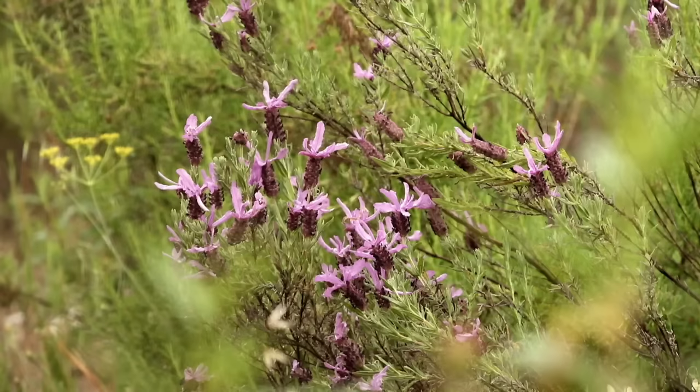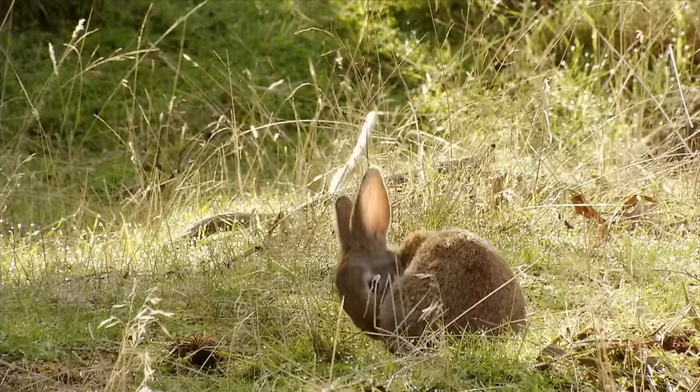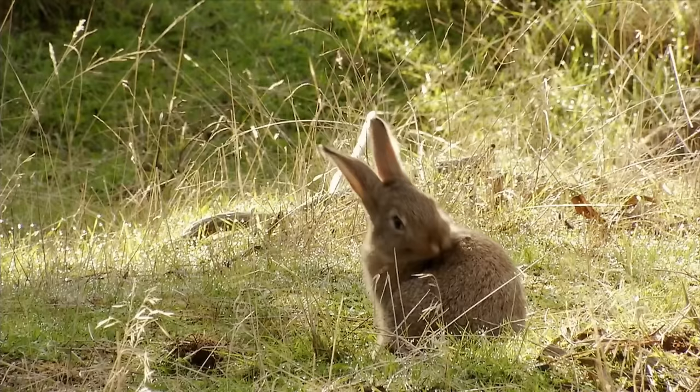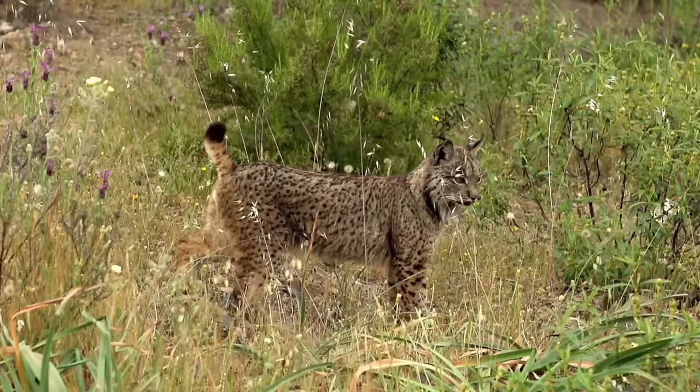Their digestive system is perfectly designed to extract nutrients and water from the vegetation surrounding them. Rabbits are a vital link in the food chain here, and all the populations of carnivores depend on them. Although rabbits reproduce easily, diseases have decimated their populations in some areas. This was one of the reasons why the Iberian lynx was on the brink of extinction.